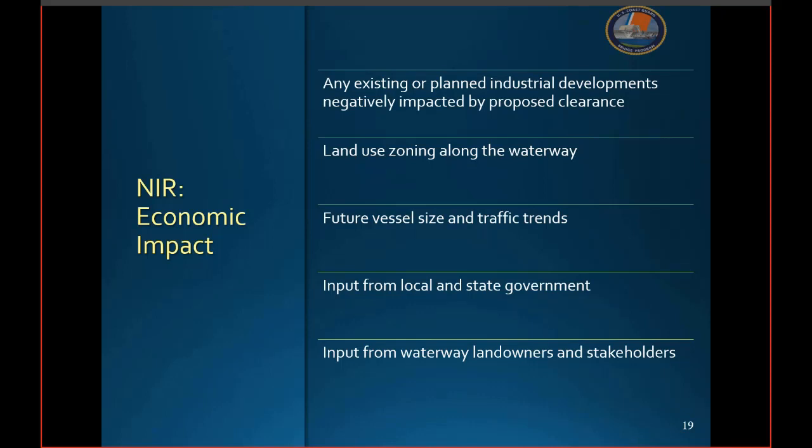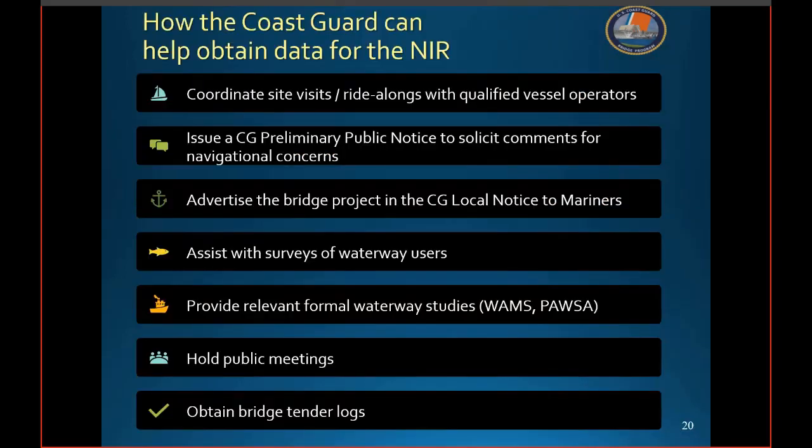All right, so let's now take a closer look at how the Coast Guard can help obtain the information for the NAV impact report. Some of these you may have already heard. We, the Coast Guard, can help coordinate site visits or ride-alongs with qualified vessel operators or possibly on Coast Guard assets or Coast Guard auxiliary assets. We can issue a Coast Guard preliminary public notice to solicit comments specifically on navigational concerns or even just to identify waterway users. We can advertise the bridge project in the Coast Guard local notice to mariners.